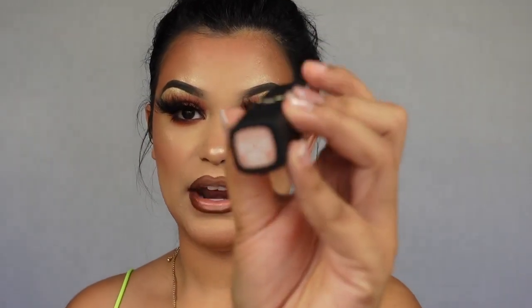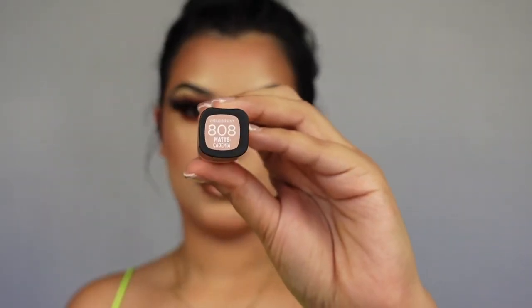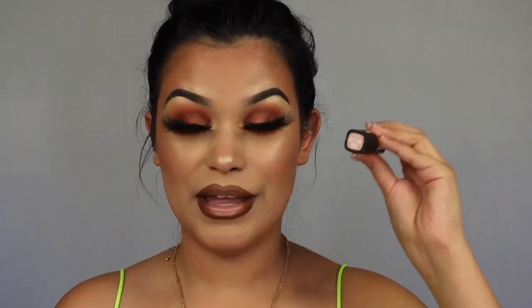Now going in with my favorite nude lipstick, guys. This lipstick with any shade of lip liner is gonna look bomb. I promise you guys. And it's affordable, okay? You can get this at the drugstore. So this one right here is by L'Oreal, and this is in the shade 808. There we go. Bomb, guys. Highly recommend y'all get this one.